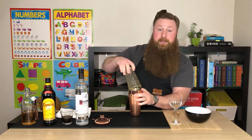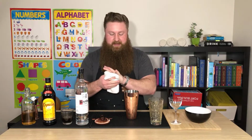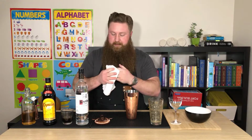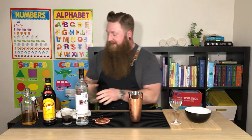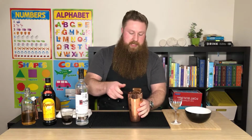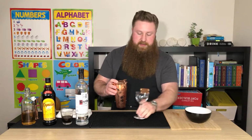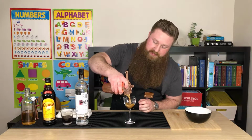I don't think I got it sealed enough on that first go around. Got a little coffee on my hands. But it smells good, so I'm not worried about it. Okay, it gets strained into this fancy Nick and Nora glass or whatever vessel you decide to serve it in.